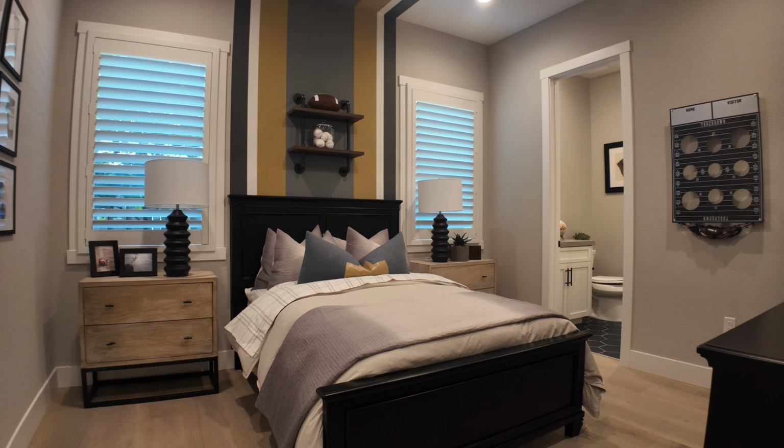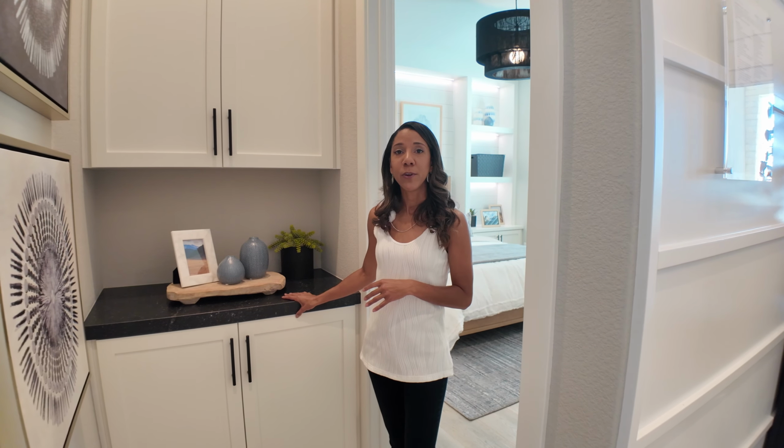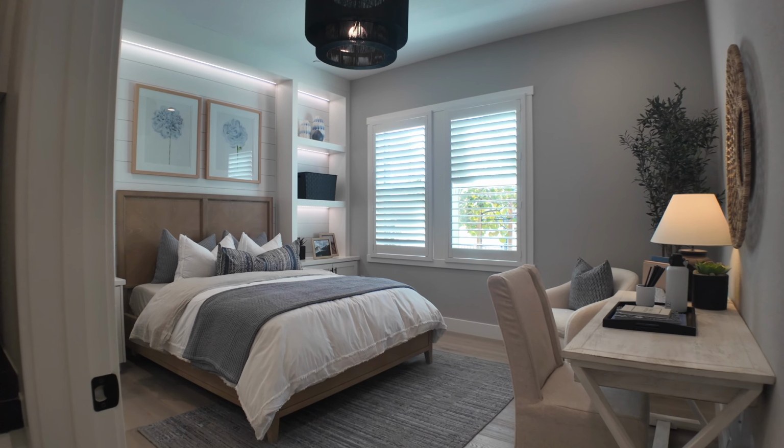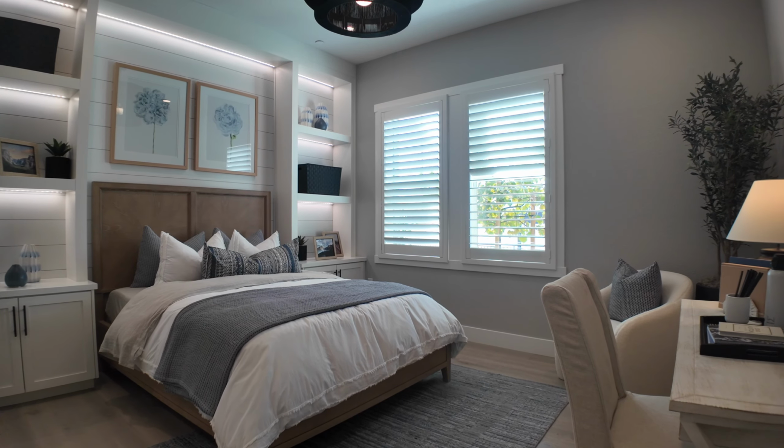You can see that these rooms are very spacious, and they are set at the front of the home, completely separate from the primary suite. Now there's one more bedroom up here at the front, and it's the largest of them all, so let's go check that out. As we come to the opposite side of the entry, we have the built-in cabinetry here, and then we come into one of the largest secondary bedrooms, again still at the front of the home. It has plenty of space for the chair and desk, and they have nice built-ins around the bed.